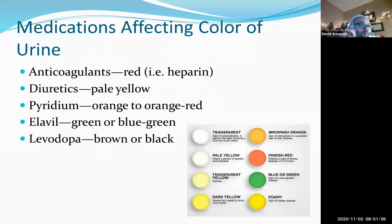Increasing your risk of what? If I have retention, what do I have an increased risk of? UTI. Good, good. Connecting the dots. Kidneys are amazing, aren't they? They're better than any other system. I want to hear that. I want to see that.